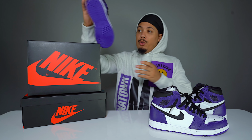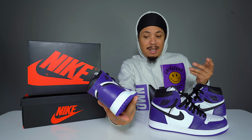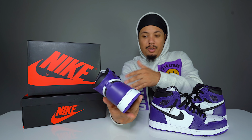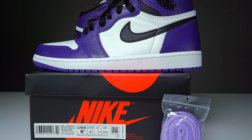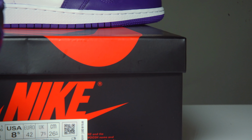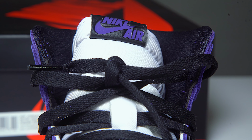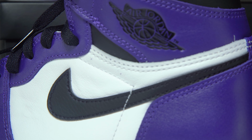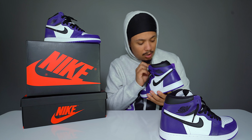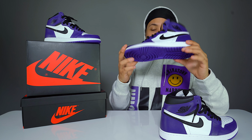We also have here the Jordan 1 in the GS, and the GS is pretty much the same exact thing as the men's. The materials, everything pretty much feels the same, and you even get an extra set of laces as well on the GS. So you're not going to get any less or any more. When it comes to ones, you pretty much get the same thing that the men's get in the GS version. So hooray to that. And you're also only going to be paying $130 compared to the $170 for the men's pair. On the insole, you have a black with a purple Nike Air, Court Purple on the bottom.